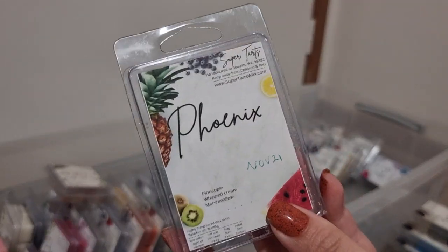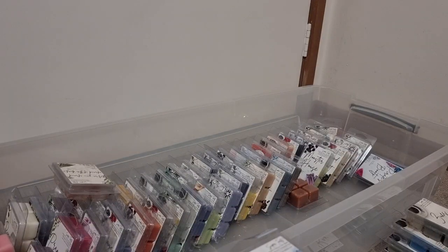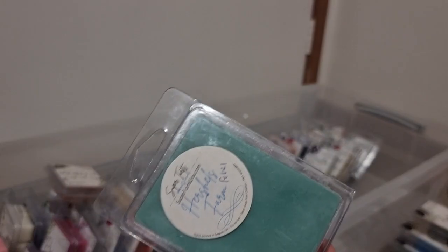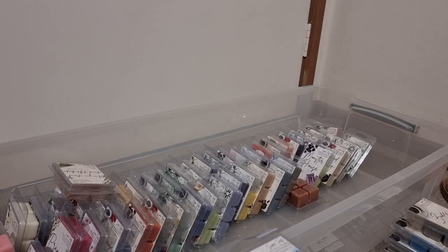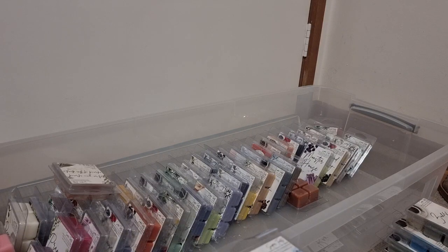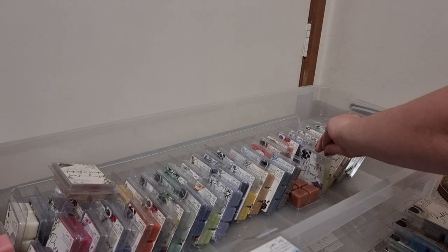Phoenix, one of my favourite pineapple scents. A really good one. Pirate's Booty, so that's Boom Boom Pink Sands. It was okay. It's not amazing. Herschel's Farm. So I probably should try and melt this one because I've been holding on to it until summer. Or maybe I should just let it go because it smells very... I can't remember what the notes are, but it just smells like watermelon candy to me. It's not really my kind of thing. I might actually just bite the bullet on that because I just haven't wanted to melt it.